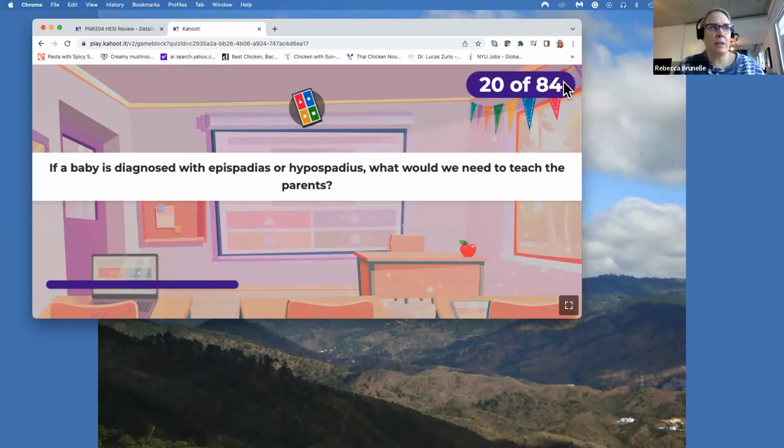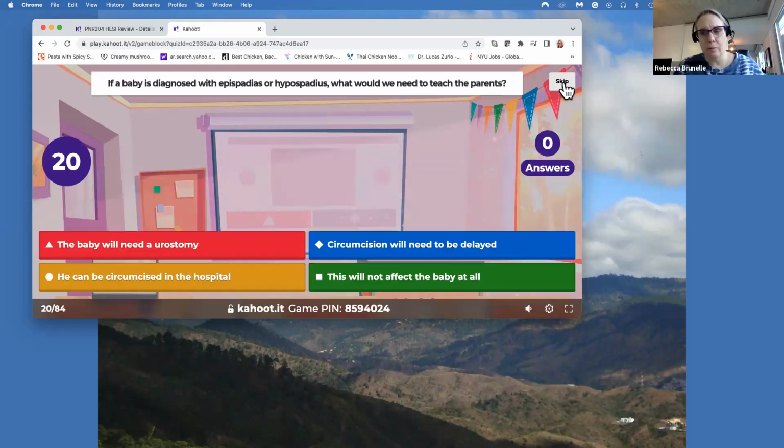If a baby is diagnosed with epispadias or hypospadias, what would you teach the parents? The baby will need a urostomy. The baby will be circumcised in the hospital. Circumcision will need to be delayed, or this will not affect the baby at all.